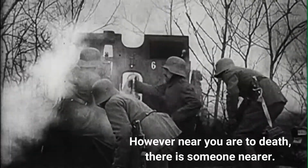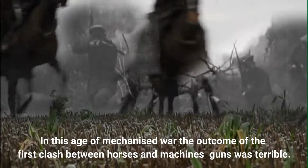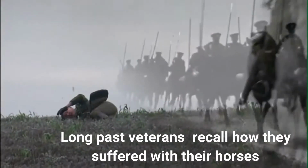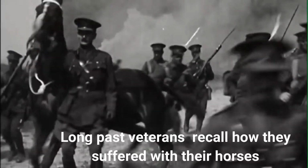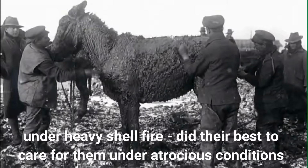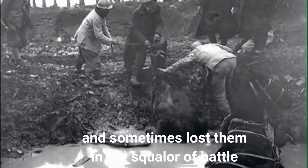In this age of mechanized warfare, the outcome of the first clash between horses and machine guns was terrible. Long past veterans recall how they suffered with their horses under heavy shell fire, did their best to care for them in atrocious conditions, and sometimes lost them in the squalor of battle.